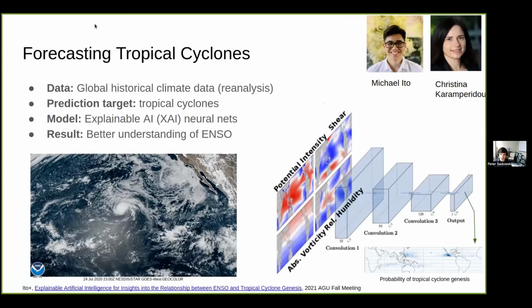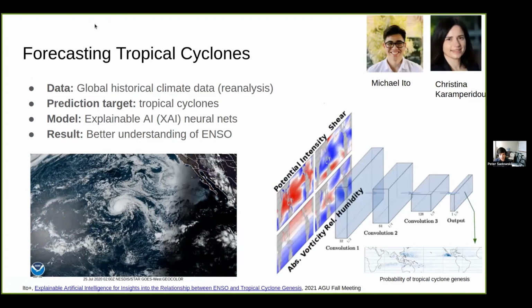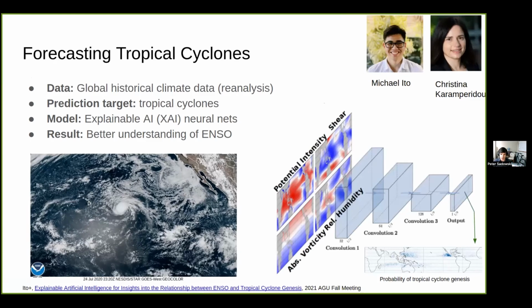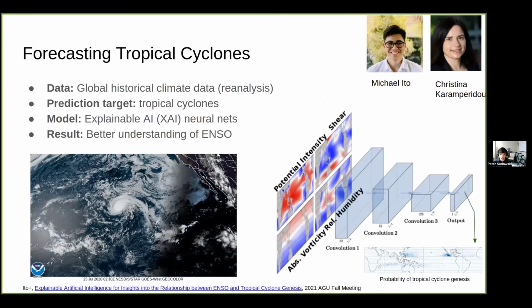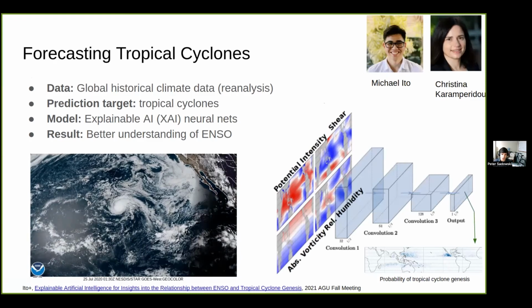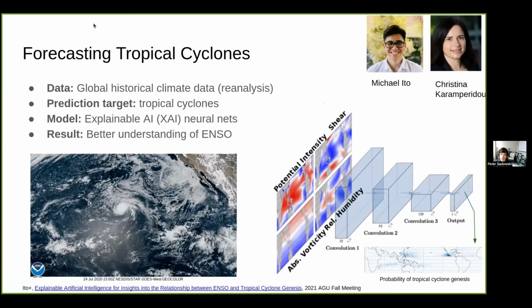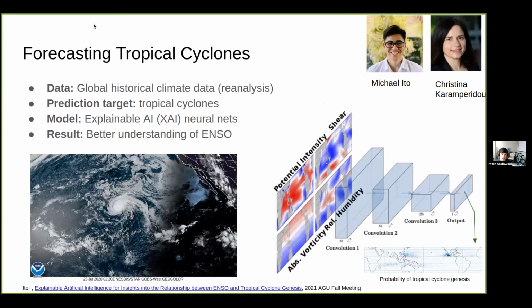One of the great things about artificial intelligence is that you can analyze data that humans are bad at looking at. So, with traditional computer vision tasks, it's just automating what a human could do. But with artificial intelligence, you can also analyze data that a human doesn't have any intuition about.